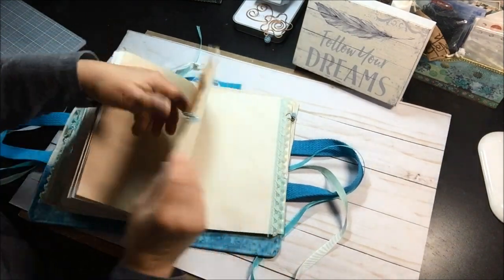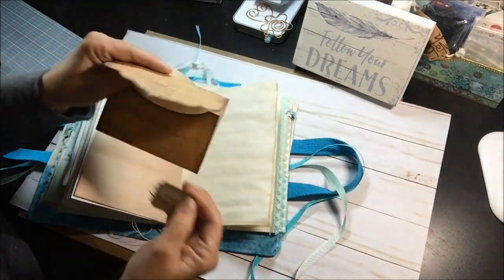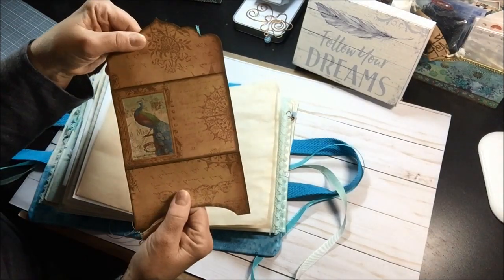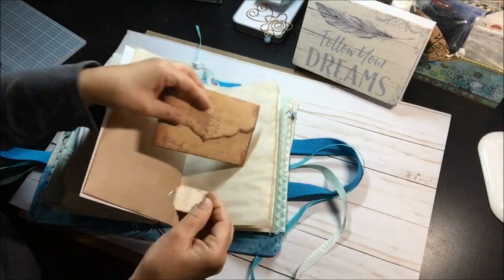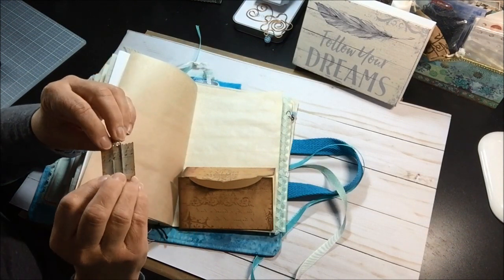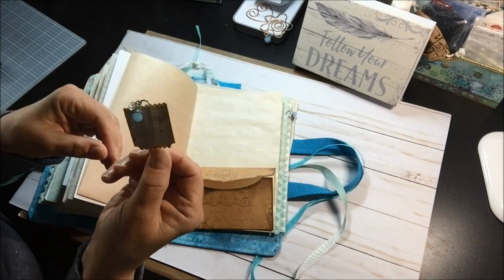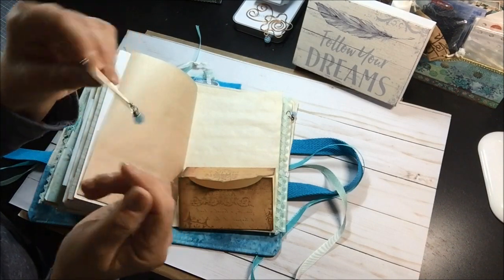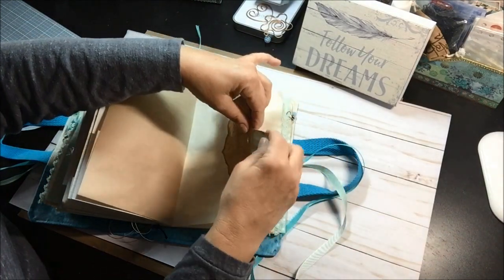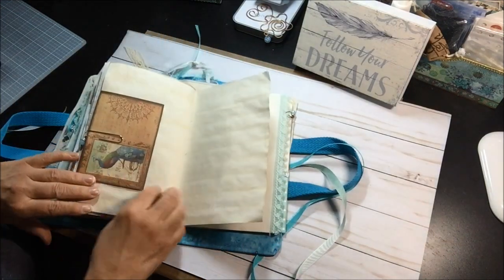And then this is a Graphics Fairy envelope that I downloaded. I did it on cardstock, so it's just a journaling spot right now. And this is an altered paper clip. This is a piece I got from the Graphics Fairy that I printed on cardstock as well. And I just made an altered paper clip out of it and put a couple little dangly beads on it. And so that's what holds this onto the page. So the peacock shows on the other side.